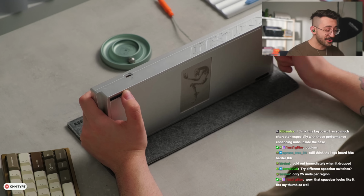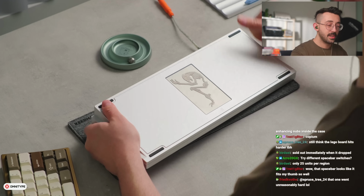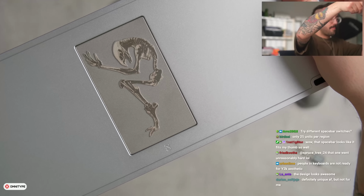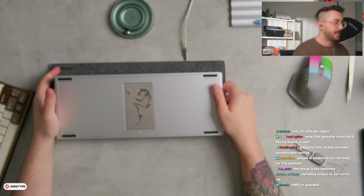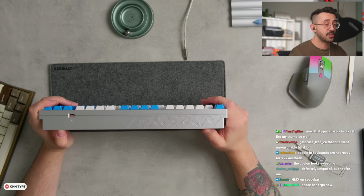It has some cool internals. It didn't slack on the externals. This is super neat too. I'll show you guys this a little closer. It looks fun. I don't think this is going to be for everyone, but I can definitely see that this would probably appeal to a large amount of people.